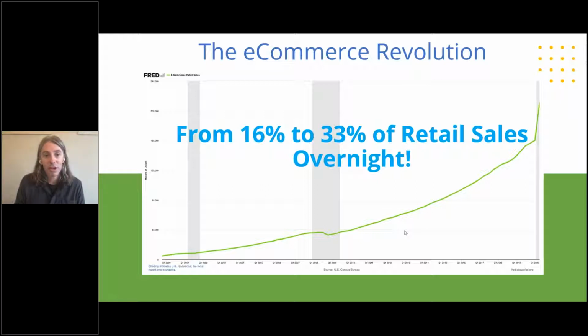So this is an amazing graph. It's my favorite graph right now, purely because it talks to the once in a generation opportunity here with what's going on in e-commerce. Can we go to the next slide, Todd?